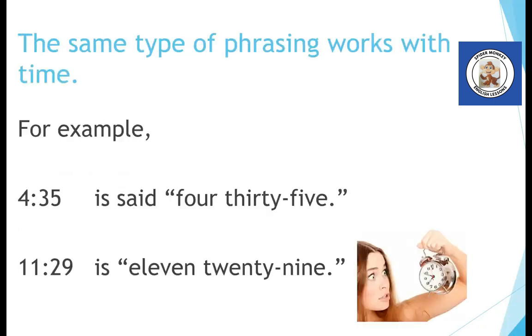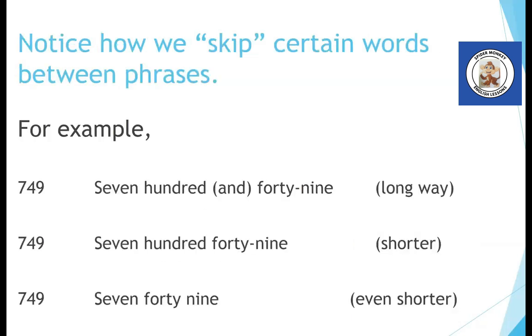The same type of phrasing works with time. For example, 4:35 is said 4:35. 11:29 is 11:29. Notice how we skip certain words between phrases. For example, 7:49. That's the long way. 7:49. Shorter. 7:49. Even shorter.